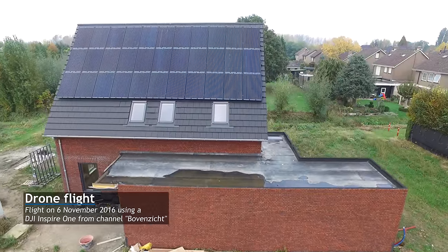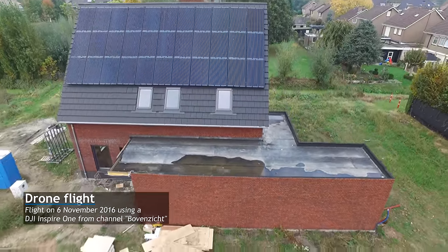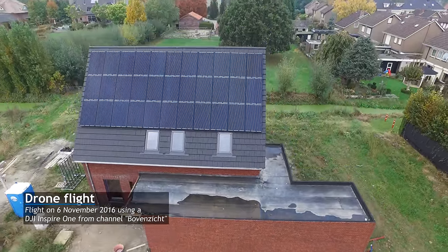And last, some drone footage shot recently to give you a great look at how the outside of the house looks.